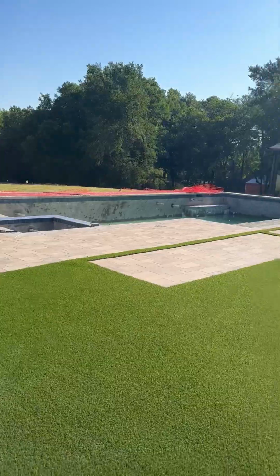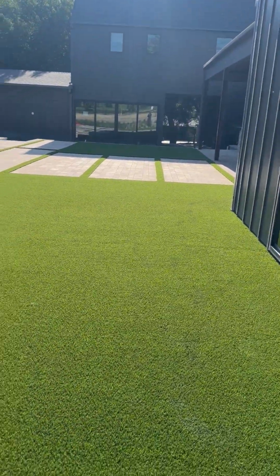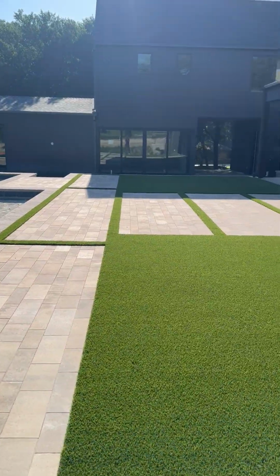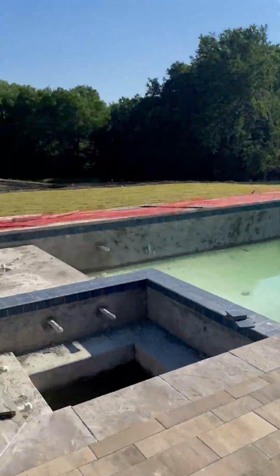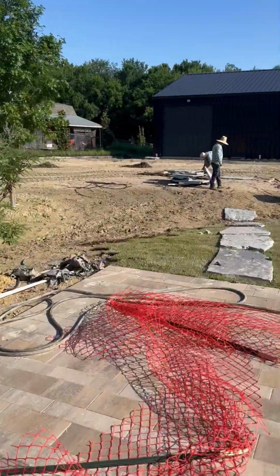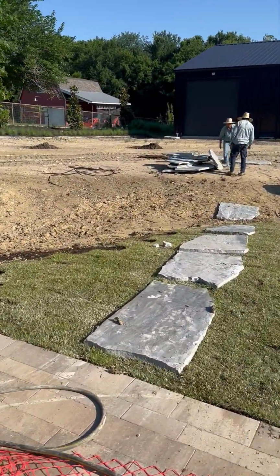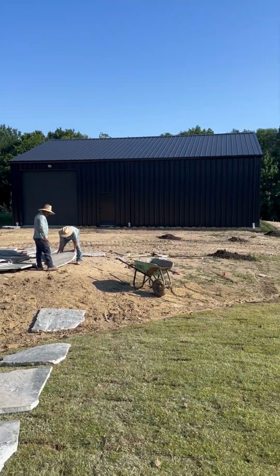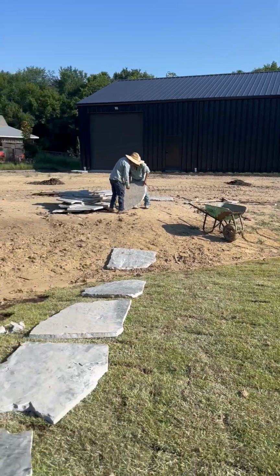So over here in the backyard, we've got the artificial turf installed. We've got some of our grass in. Our crew is installing our flagstone path right now, heading over to the barn / basketball court.